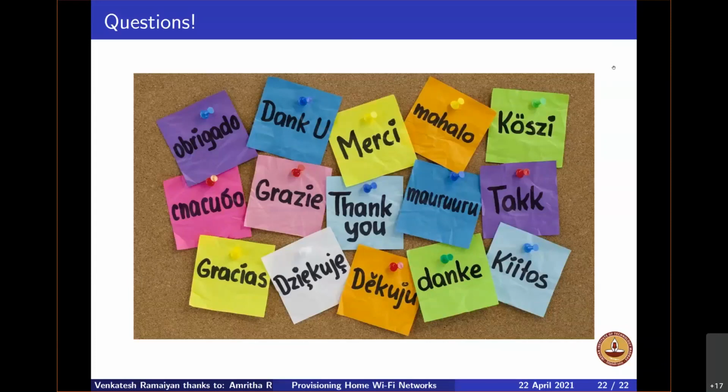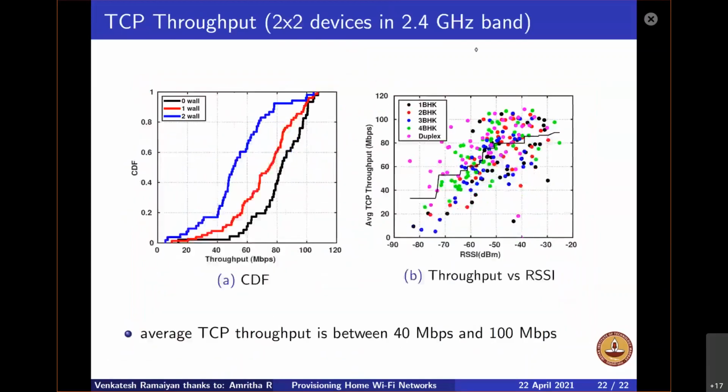We did not have the exact power that was transmitted, but we kept the setting as high, as in a typical commercial AP. A 2-wall away is a line of sight 2-wall away. So if there is an AP in one room, and if I draw a line between the AP and the site of measurement, and it crosses 2 walls, then I would call it 2 walls. That's typically how.